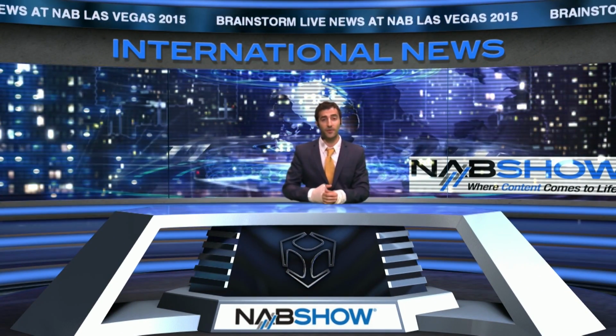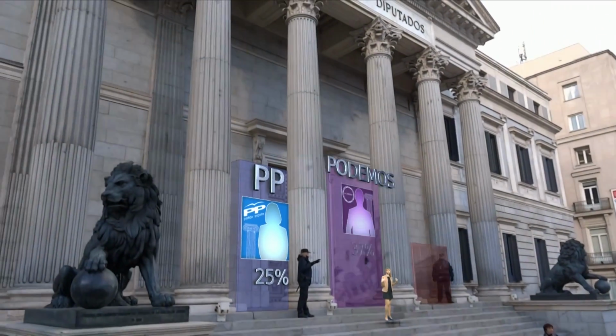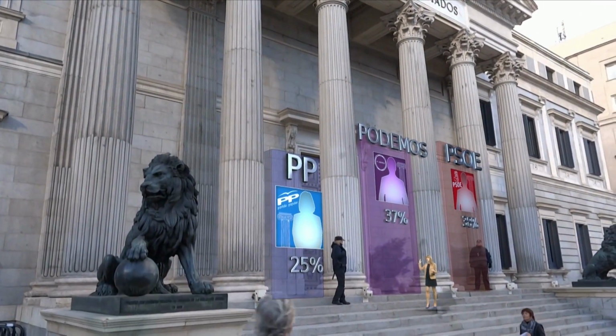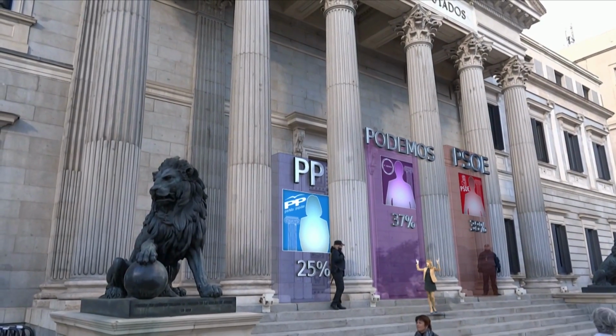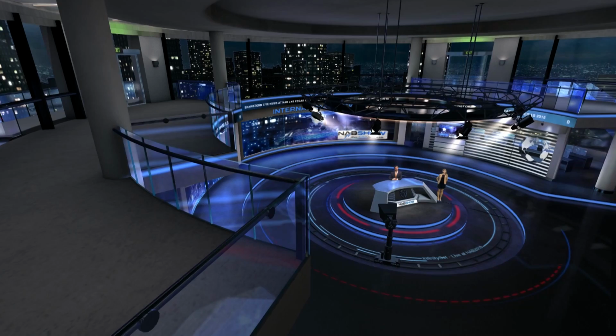In other news, Spain is facing crucial elections in the next few months, and Veronica is there to tell us more once again. That's right, Anthony. Here I am in front of the Spanish Parliament, where for the first time in Spanish democracy, the two-party system has been broken. Now there will be three parties fighting for the votes of the Spaniards in the next general elections.